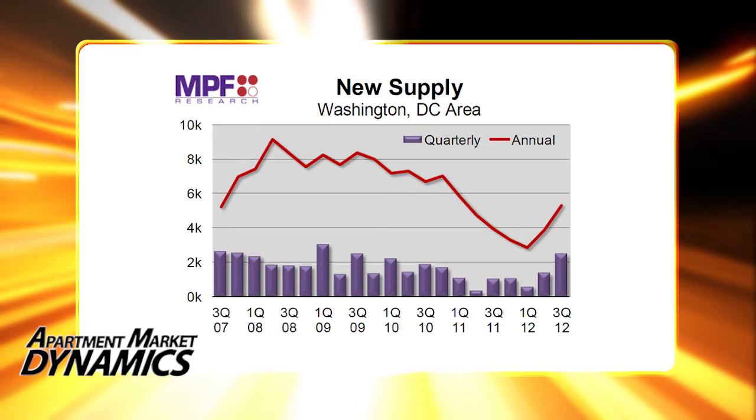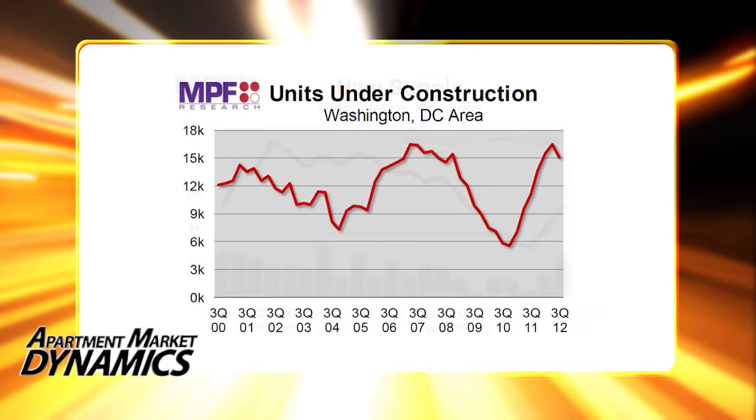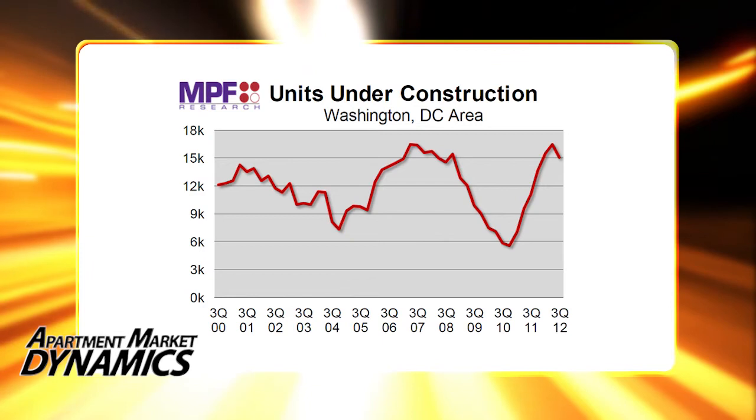Take a look at this chart showing the total number of units under construction by quarter, and you can see that DC is right around its decade highs, 15,883 units underway at the end of 2012's third quarter. That is the largest total of any market in the country, just ahead of New York, Dallas, Seattle, and Los Angeles. And here's the breakout of construction by submarket.